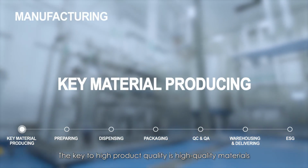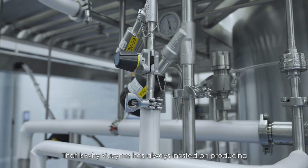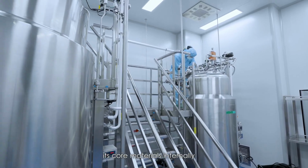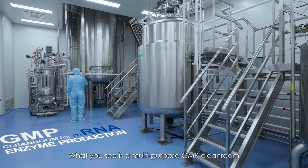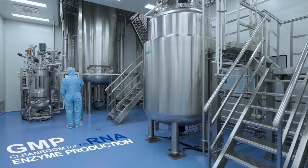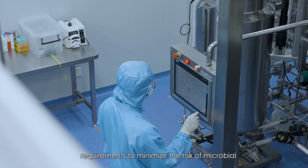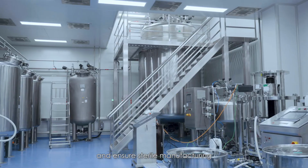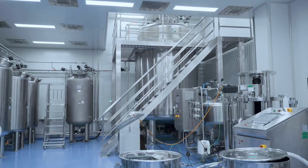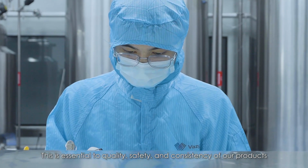The key to high product quality is high quality materials. That is why Vazyme has always insisted on producing its core materials internally. What you see is a multi-purpose GMP cleanroom for mRNA enzyme production. It meets the GMP, good manufacturing practice, requirements to minimize the risk of microbial, particle, and pyrogen contamination and ensure sterile manufacturing. This is essential to quality, safety, and consistency of our products.